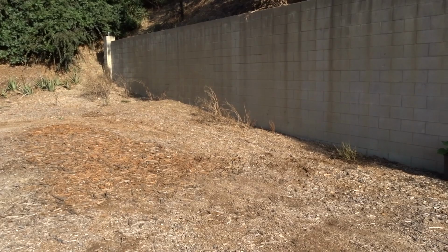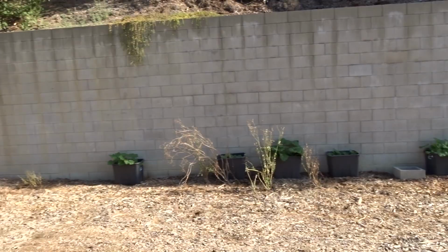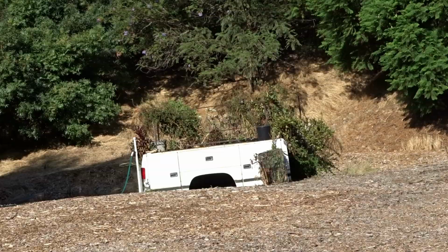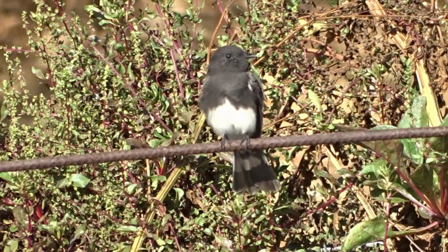But I think that's gonna be a really cool winter garden that I haven't done. Usually by the end of summer, I'm done with this and I just water it. So I think I'm gonna try it differently this year. And then we're here at the truck bed. Haven't done too much with it. All I do right now is water it.